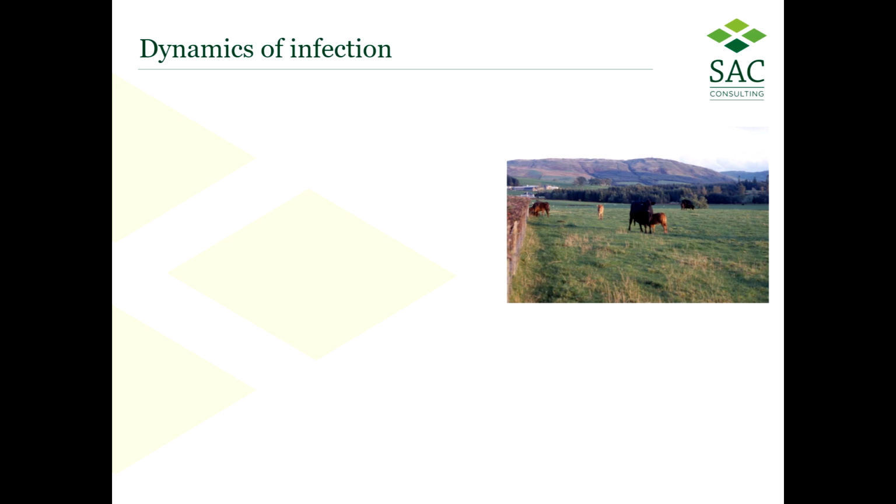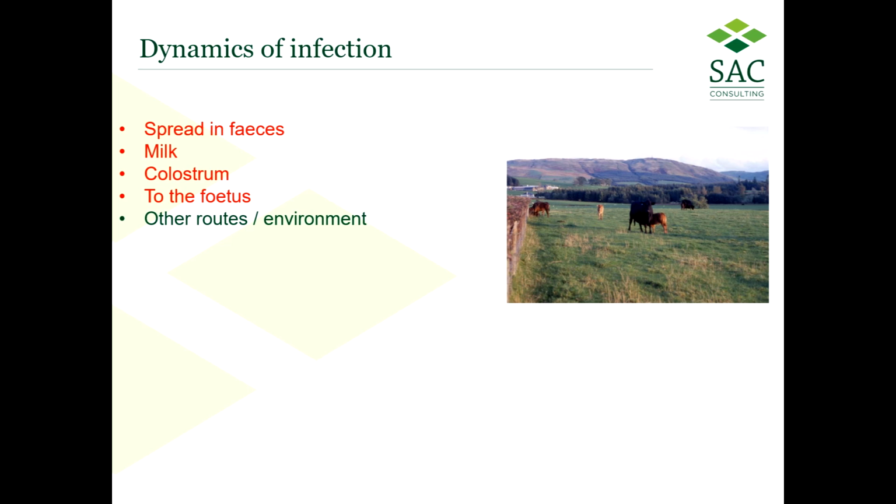The dynamics of infection within the herd as well are also quite complicated in that it's spread in the feces. It can also be spread in milk and colostrum, so from the dam to the calf, and also it can be spread actually before the calf is even born. So it can spread to a developing fetus if the cow herself is infected. So these are all routes of transmission. There are also potential routes of transmission in the environment as well. So we do see potentially some wildlife sources, so rabbits, deer can also carry the infection.